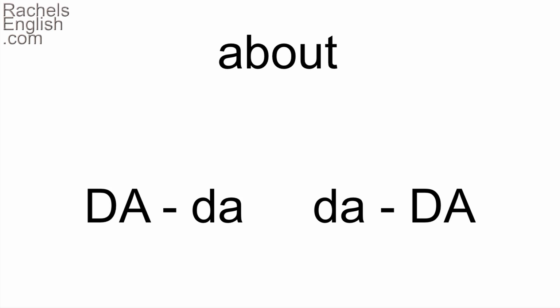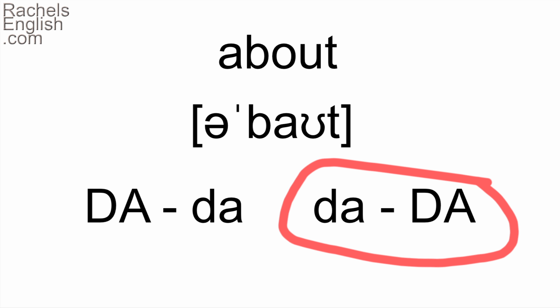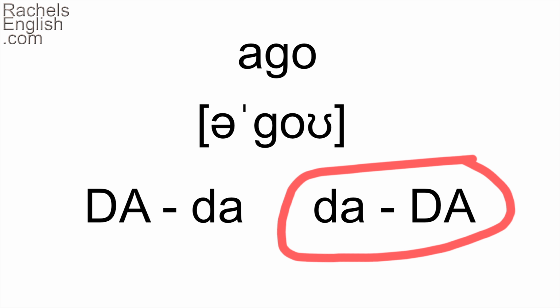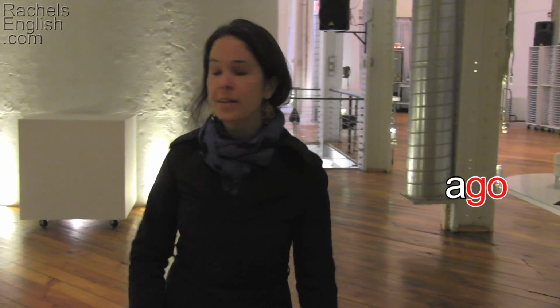Used to be a chocolate factory about a century ago. About, da-da, or da-da? About, da-da. Used to be a chocolate factory about a century ago. Ago, da-da, or da-da? Ago, da-da. Used to be a chocolate factory about a century ago.